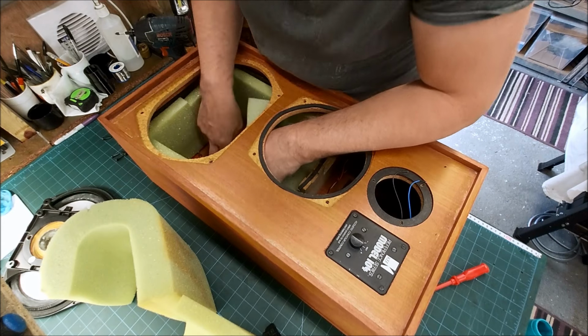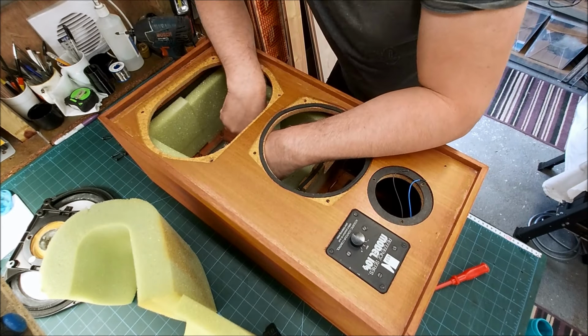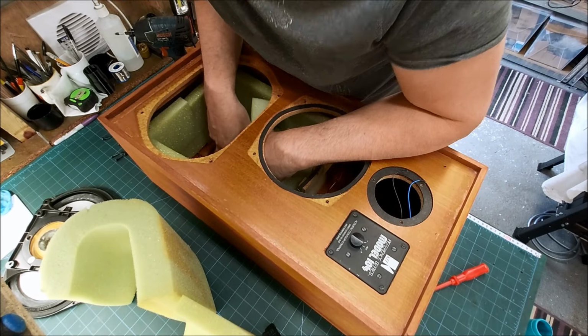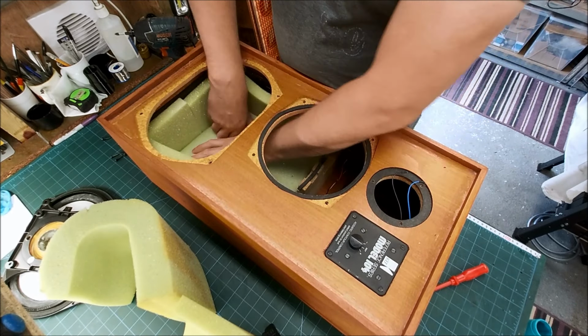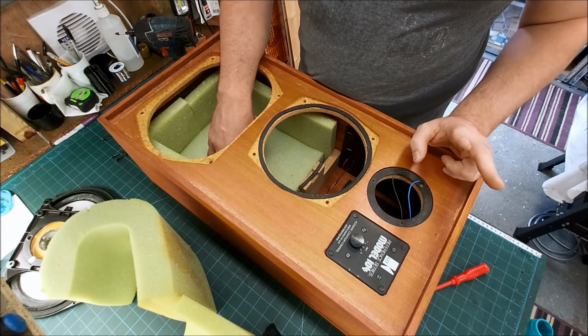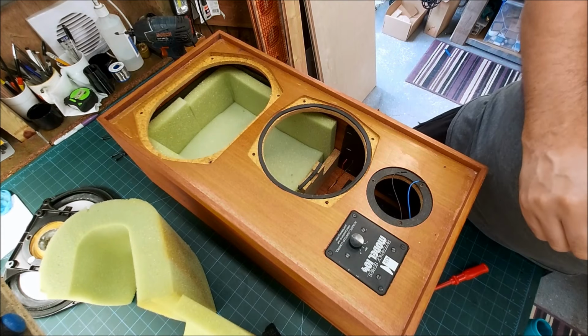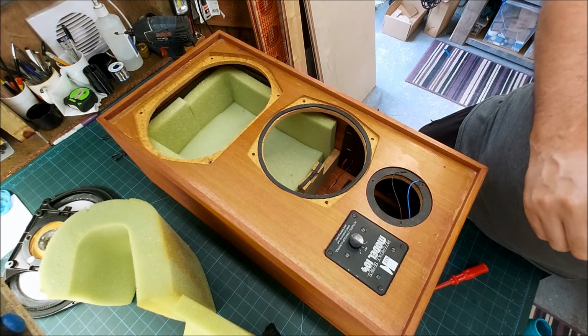But yeah, there's a date stamp in here, which is March 1975. So what's that? They're 1 year, 3 months older than me. I'll leave you to figure out how old I am from that.